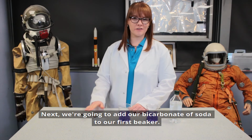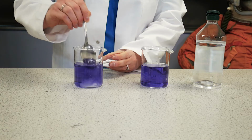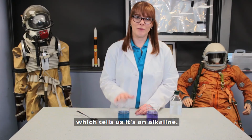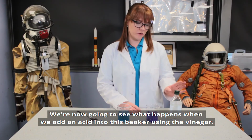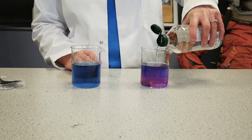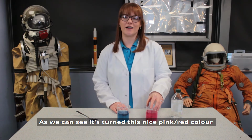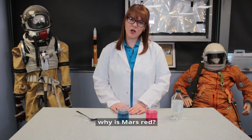Next, we're going to add our bicarbonate of soda to our first beaker. So as we can see, it's turned it this nice blue colour, which tells us it's an alkaline. We're now going to see what happens when we add an acid into this beaker using the vinegar. So as we can see, it's turned it this nice pinky reddy colour, which tells us this is definitely an acid.